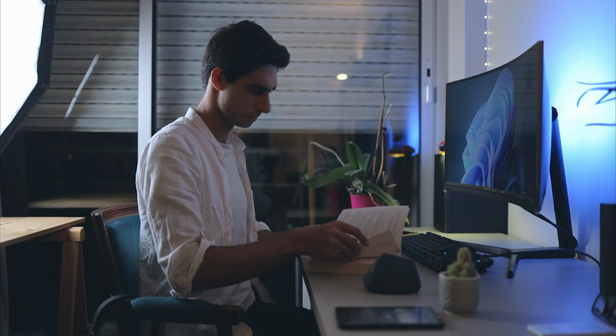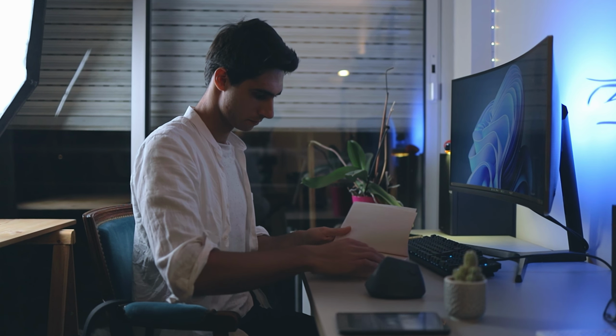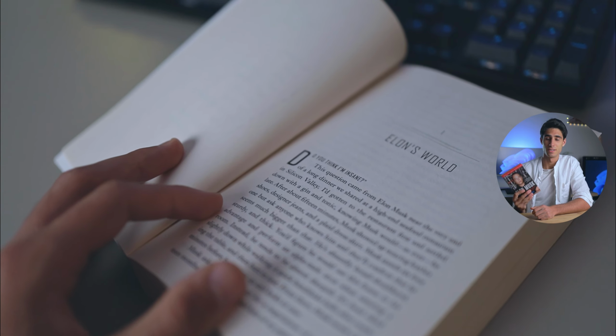Alright, do you have a lot of reading to get done and only a short amount of time to do it? Well, here are 5 tips to get the job done that allow me to double my reading speed, starting with this tiny section of the book Elon Musk that took me 59 seconds to read. And let's try to divide that time by 2.